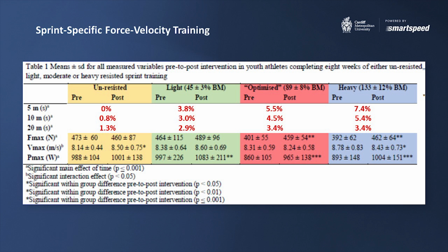Why do we get that? Well, we look at these mechanical variables, and as we start to add resistance, we get more and more changes, particularly in force, driving an improvement in power.